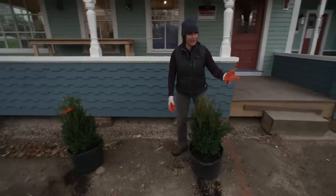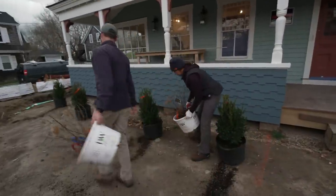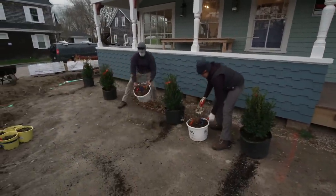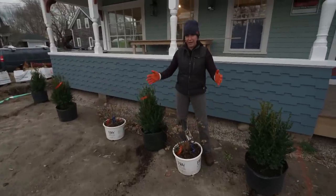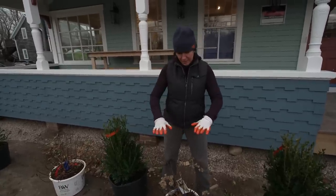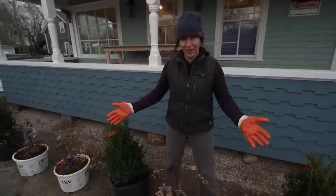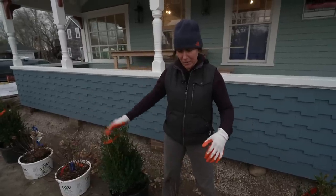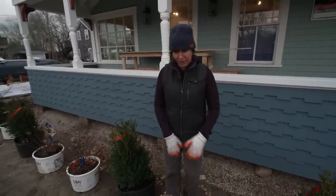And then we have the little limelight hydrangeas. I'm gonna put one and then two in the middle. So this is a great plant. It's the dwarf form of limelight hydrangea, and so it's called little limelight, and it's gonna get to be about 3 feet tall. It blooms in August and continues into September, and it's this brilliant white. So that'll add a spark of color here.